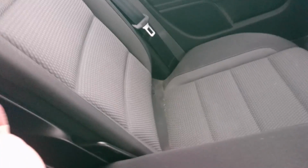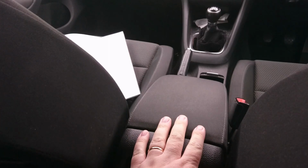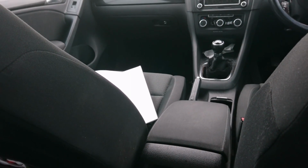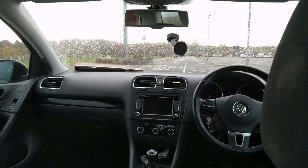Ski hatch as well. Now I have to leave that because that's a bit stiff with one hand. Isofix child seat anchors as well, which is good. And a nice sort of centre storage compartment there. Right. Gonna have to get out of here, viewers, as well. Here we go.